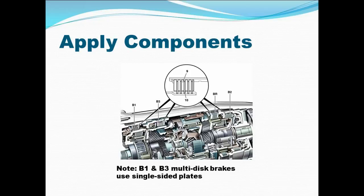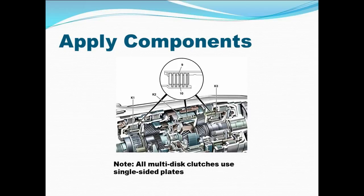When it comes to the apply components, as you can see, the apply components that are brakes, of the brakes that you've got, there are 4 different brakes. You're going to have B1 and B3 that are single-sided plates. When you come to the clutches themselves, you can see we've got K1, K2, K3 in this picture. They're all single-sided plates. So a K clutch is going to be a driving clutch. A B clutch is going to be a holding clutch.